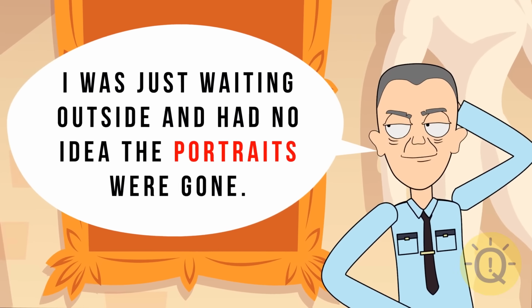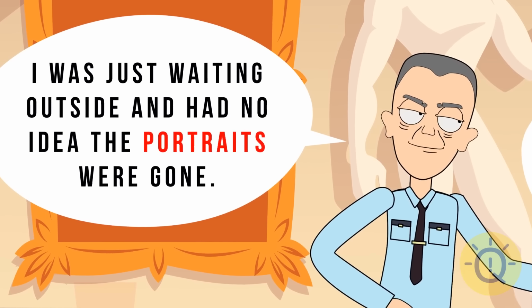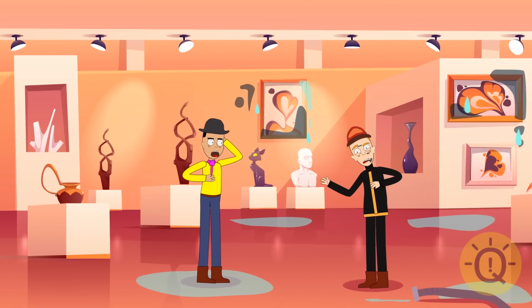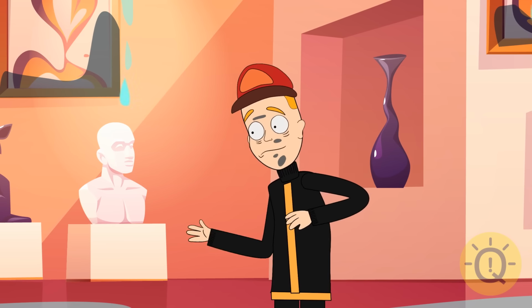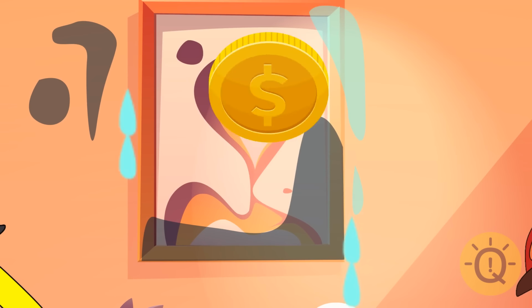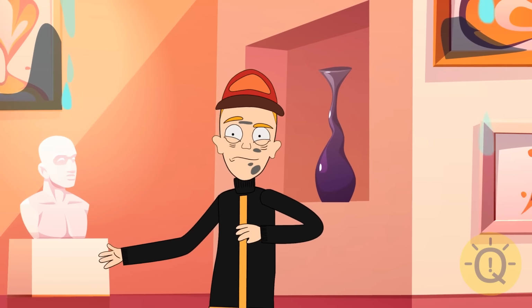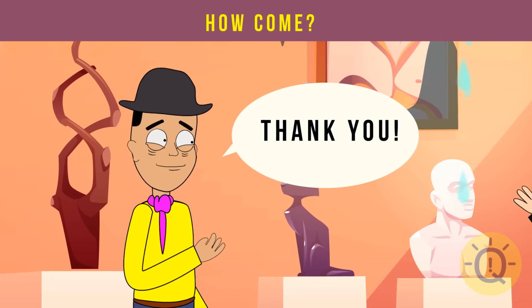It's the security guard. He couldn't have known the stolen paintings were portraits if he was standing outside. As fate would have it, there was another incident that night. Michael, who never really liked what passed for art in modern times, rushed into the gallery and caused millions of dollars worth of damage to several paintings. Yet the gallery's owner thanked him for his actions. How come?